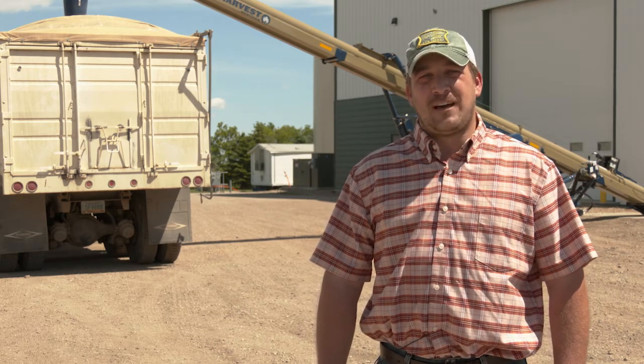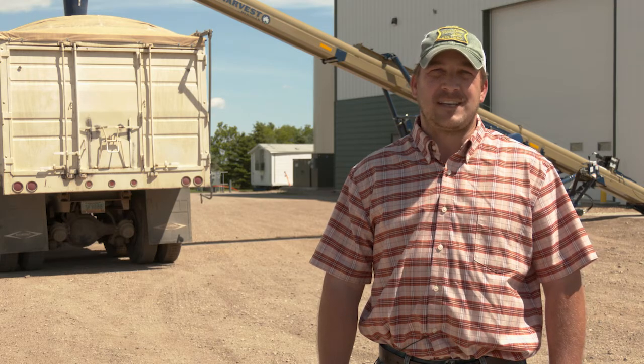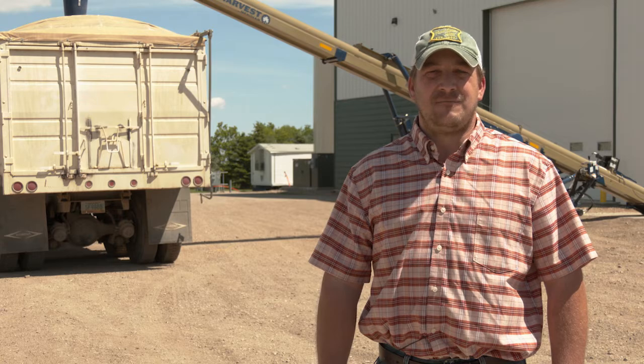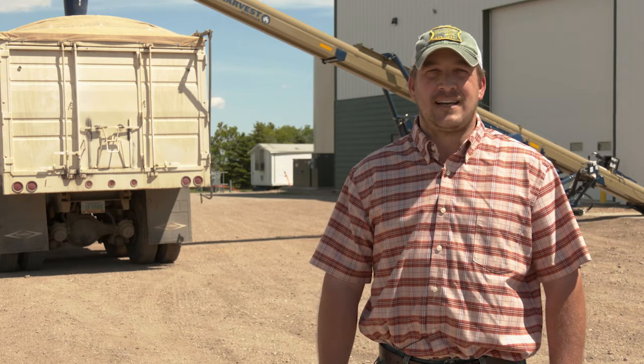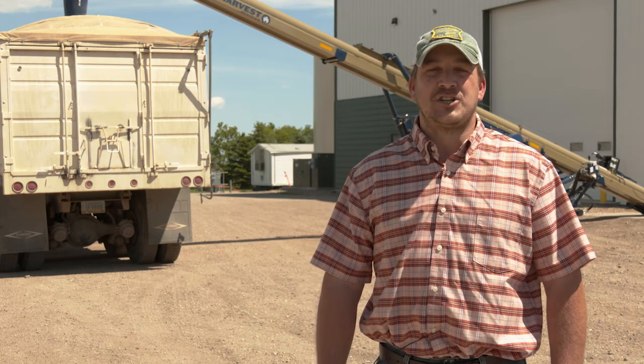Moving on, the other one we also increase is field pea. We have one new variety that's been released. It's called ND Dawn. It's very high protein, yellow pea, large seed size, and it's resistant to lodging.